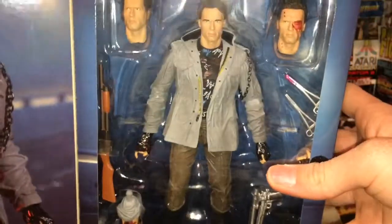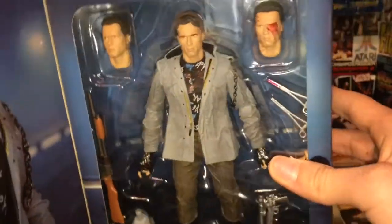I actually wasn't going to get this one when it came out last year, a year and a half ago, because it doesn't have any endoskeleton look to it at all besides the arm.